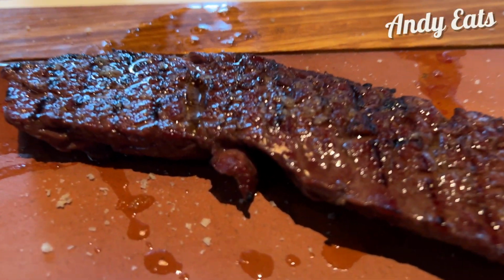That's pretty good. They've only been open for a few days, so I didn't know what to expect in terms of their cooking, whether they'd be spot on or not. And yeah, they have been spot on. It's a big plus for me.